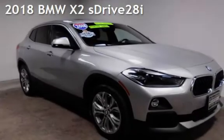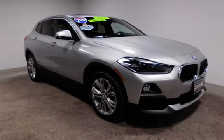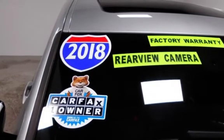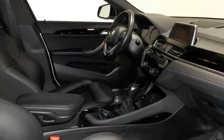Presenting a pre-owned 2018 BMW. This 4-door SUV has a 4-cylinder, 2.0-liter i4 engine, with front-wheel drive, and an automatic transmission. This BMW is a great value with less than 22,000 miles on the odometer.